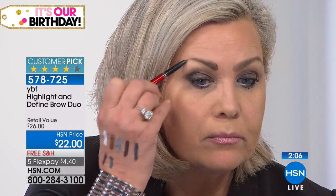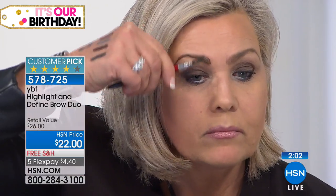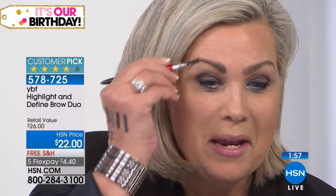Taupe. But you don't have to make pressure, a choice. You can make it black, you can make it red, you can make it anything in between, up to 22 different shades. So I know we've all struggled. We get those pencils that we think are going to match our hair color, but sometimes we change our mind on our hair color daily. So, you know what I mean?